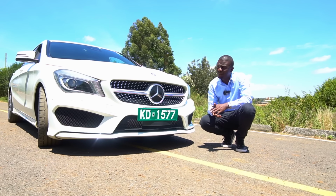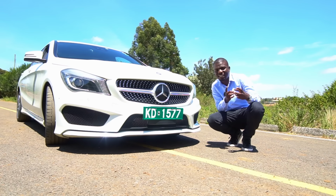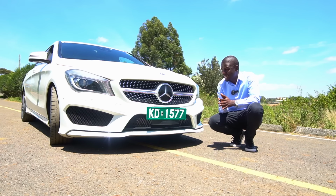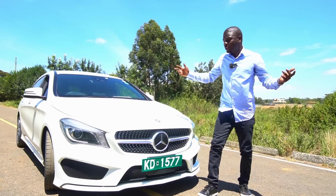I think this is a car that Mercedes-Benz are sort of guys who don't do an extreme cute car and then they'll not do an ugly car. So it's always somewhere in between. And that is one special thing I like about the Mercedes-Benz. So let's look at the side profile.